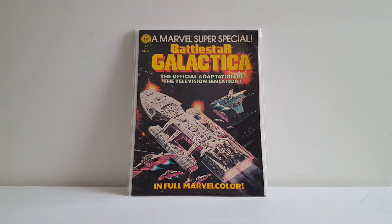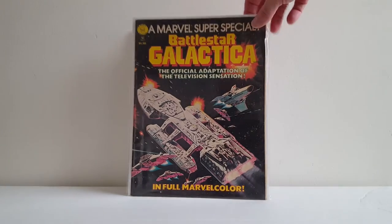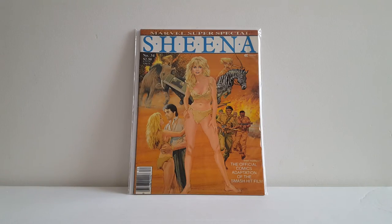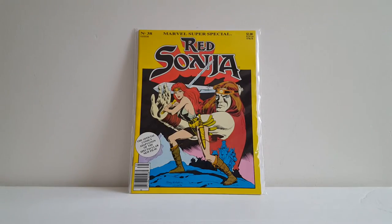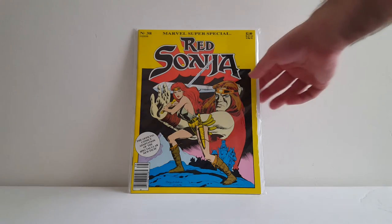Got Marvel Super Special Battlestar Galactica. I was a big fan of that TV show as a kid. Got the Marvel Super Special 34, Sheena movie adaptation. Again, was a big fan of this and had a huge crush on Tanya Roberts, as I'm sure anyone who watched that movie back in the day did. Got Marvel Super Special number 38, the Red Sonja movie adaptation, and boy was that movie awful. I watched it again recently, and it is not good.